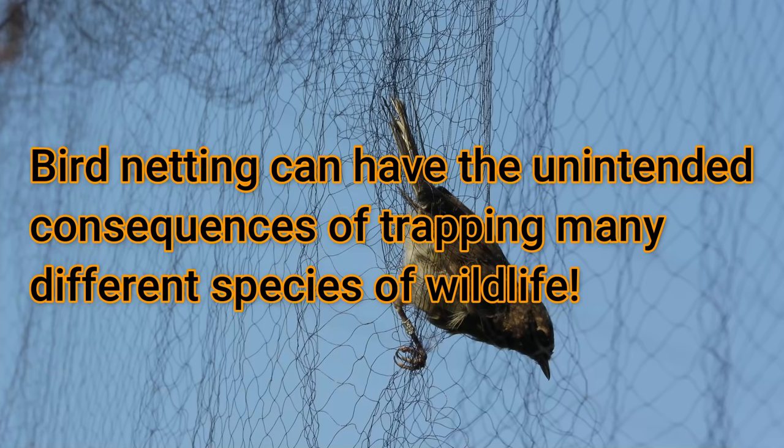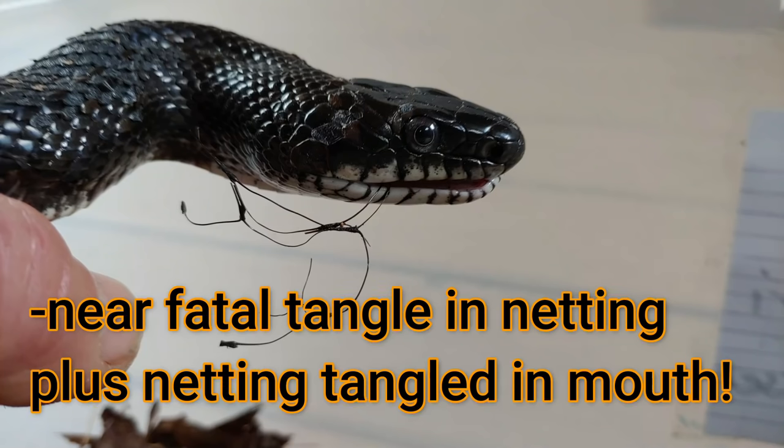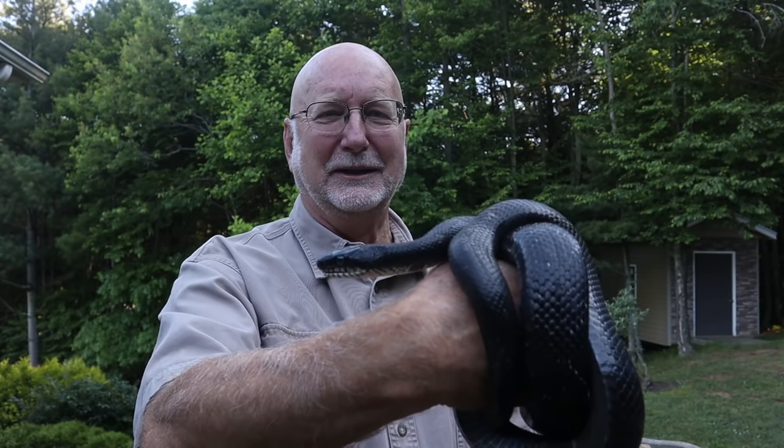This is actually a rescue snake. Today's episode is going to be about plastics in the environment, specifically some of the pros and cons of using plastic bird netting, and particularly the dangers of bird netting to organisms, especially snakes like this one. This one was trapped in bird netting, and thanks to a concerned citizen who cares about wildlife, we were able to extricate this snake from the bird netting and we'll be able to return it safely back to the wild. So stay tuned for today's episode on plastics in the environment, bird netting, and its dangers, and particularly its dangers to snakes like this magnificent black rat snake.